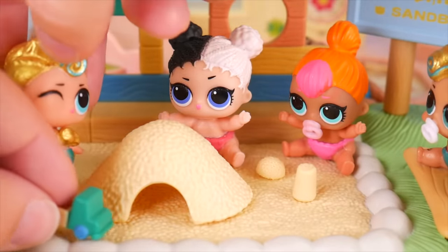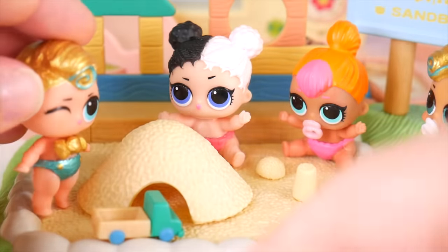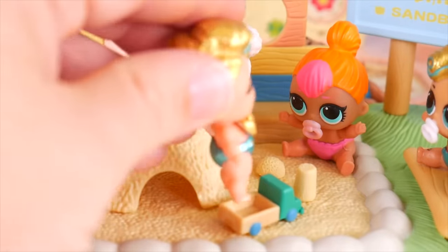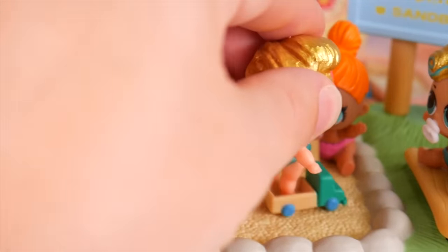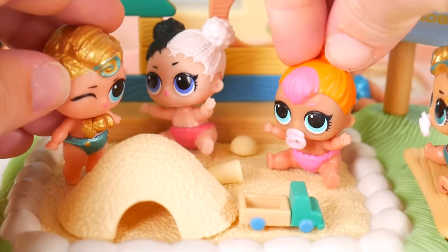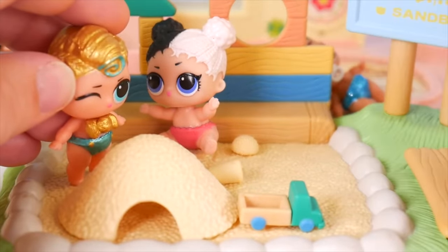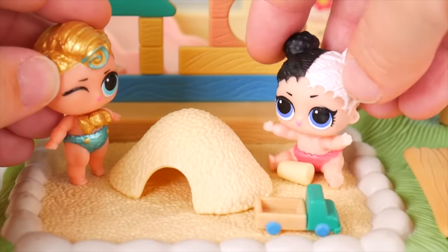Hey, I think maybe I could drive my truck in it. Be careful. Oh, it doesn't fit. Oh, that's too bad. But I can run over your sand. Hey. Oh, that's not nice. I'm gonna go play somewhere else. Oh, Neon Cutie, wait for me. All right, now we have the sandbox all to ourselves.